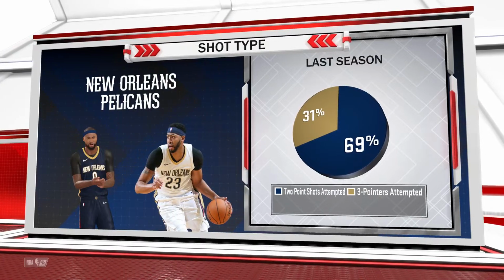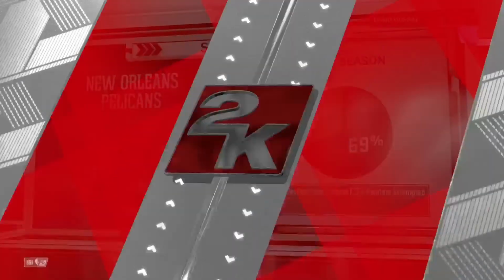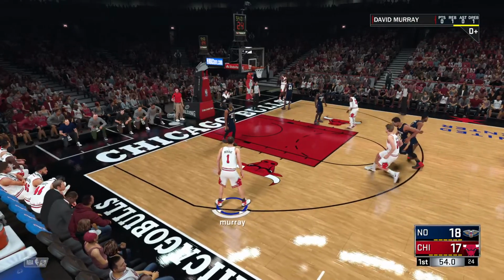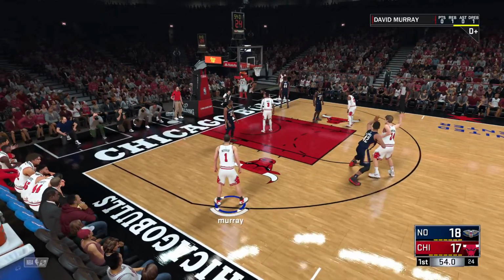Just a moment to look back at how things were last season for this team as we look at the shot breakdown for the Pelicans. They really based almost their entire offense around the three-point shot. Spread the floor, space the defense, and if the deep shots aren't falling, at least it should open things up inside.